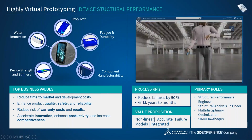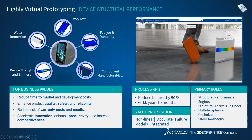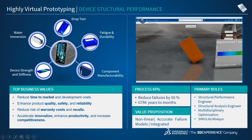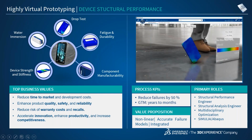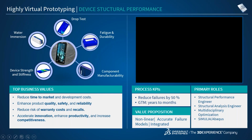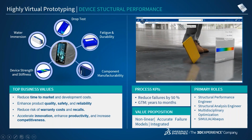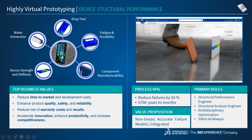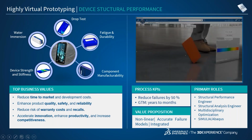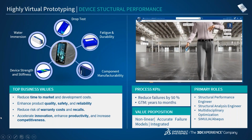The video you just saw shows how device structural performance enables you to significantly accelerate innovation through virtual testing and collaboration. The device structural performance solution is powered by Simulia Abaqus technology, which many of you might be familiar with, which can accurately predict the behavior of complex consumer electronic devices, leading to product designs which are robust when subject to accidental misuse, as you saw in the video.